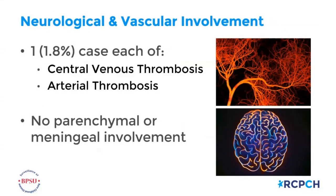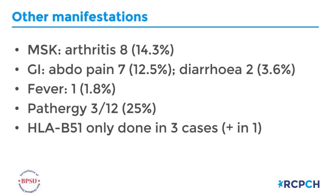Neurological and vascular involvement was rare. We had 1 case each of a venous thrombosis and an arterial thrombosis, but no significant CNS involvement, with no parenchymal or meningeal involvement. Some of the other manifestations that were described were arthritis, abdominal pain and diarrhoea. We had very little fever in our cohort.